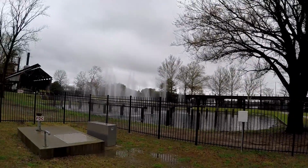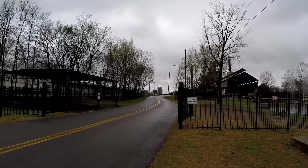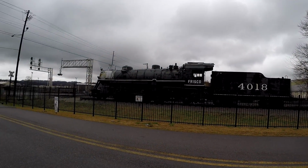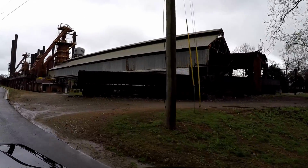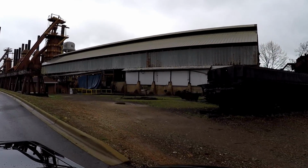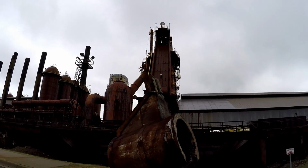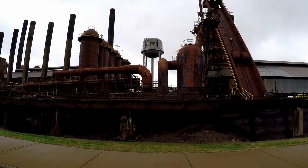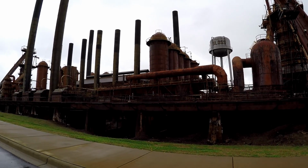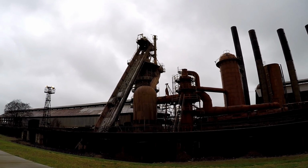This is just coming in the gate here. So they got it open. We'll head that way, up that way here in a minute. Very cool. All right, we're ready to go inside.